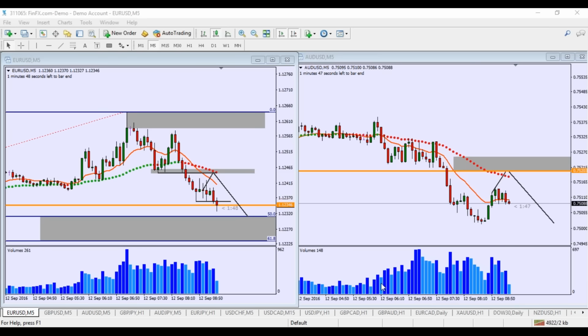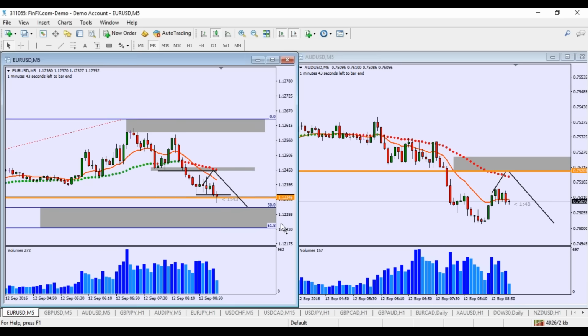All right, so we're just looking at it as it goes. But again, unless there's a high volume sign of strength where we get to this area, I'm not managing the trade in any way just yet. Okay, check back soon.